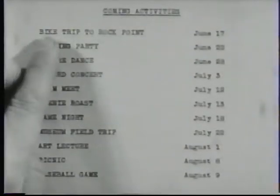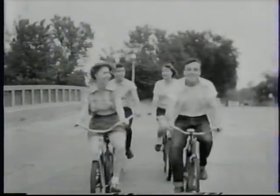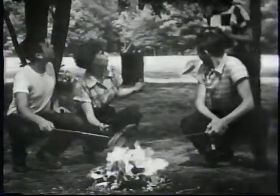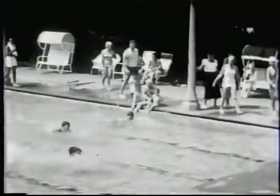What's this? A list of coming activities. Group dates are a good idea. They give you a chance to get acquainted without too much planning or pressure. Or how about a weenie roast? A chance to learn the give and take of working and playing together. There are plenty of date ideas that don't take a lot of arranging or a lot of money. A swim meet, perhaps, or a square dance.